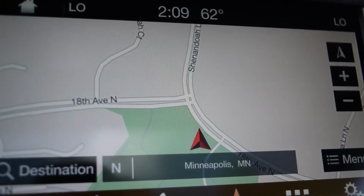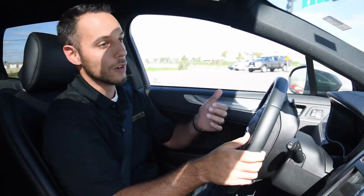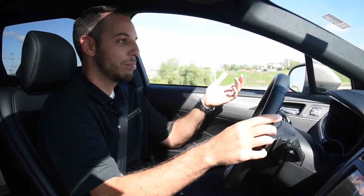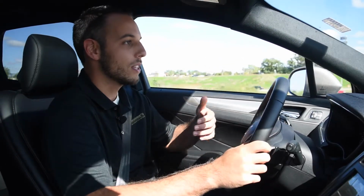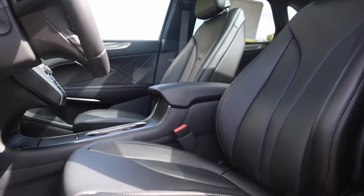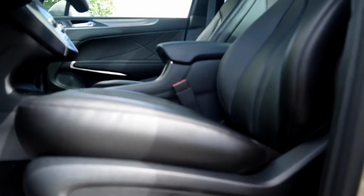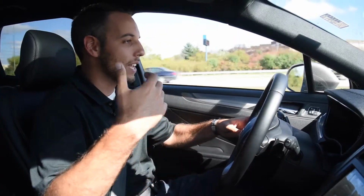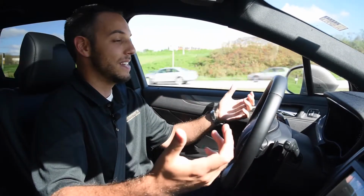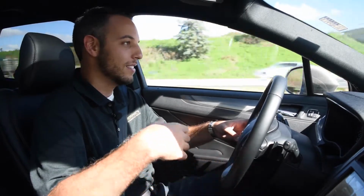I mean, all in all, the MKC, for the money, if you're looking at all this equipment on one of the German competitors, you're looking at huge money. And I mean, put my foot down, and this 2.3 liter, it gets up and moves. And like I said, these seats are incredible. It kind of does what you want it to do. The all-wheel drive, I haven't had a chance, obviously, for this one in the wintertime, but if it's like any of the other ones, they're really sure-footed. I mean, all in all, I can't stress enough, and I'm so impressed with this car.